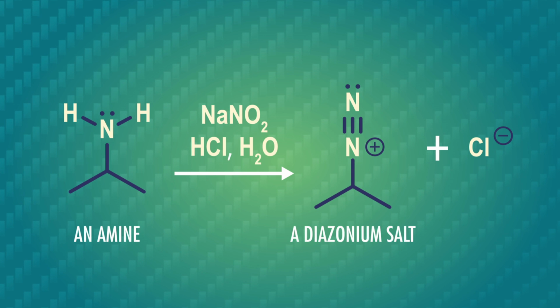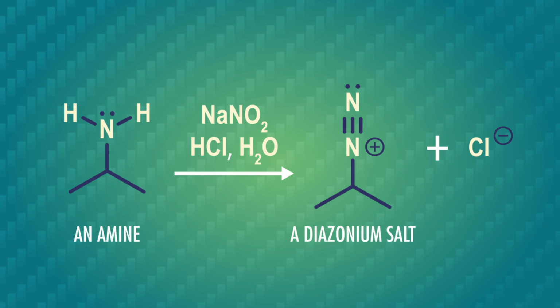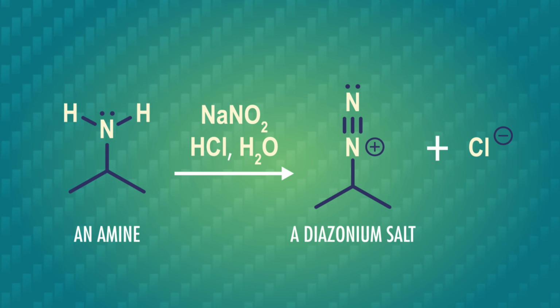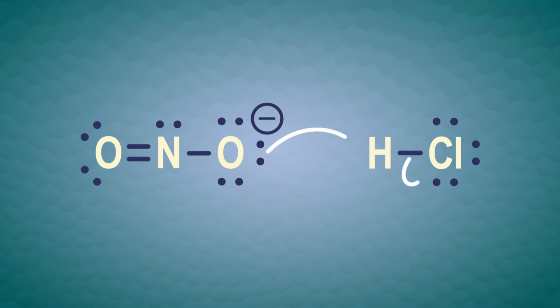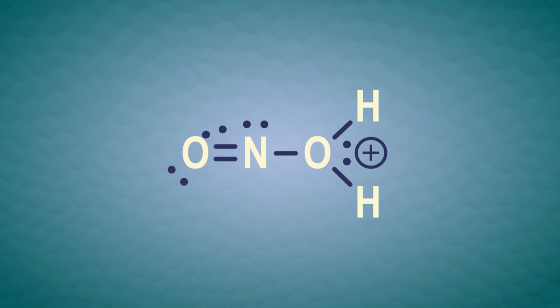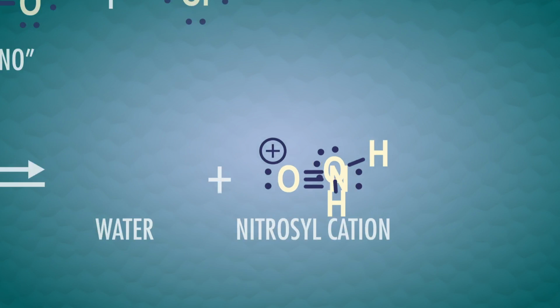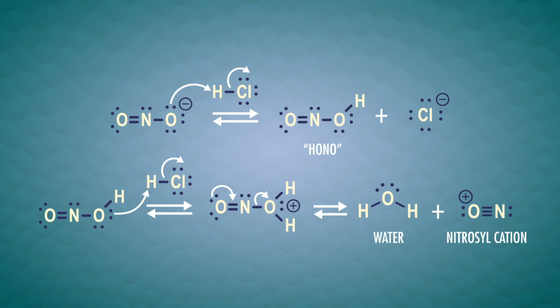But let's focus on primary amines right now because the product of this reaction is neat. It's an organic compound called a diazonium salt, which has a nitrogen triple bond. Let's take a look at the mechanism. First, the nitrite ion picks up a proton to form nitrous acid. If there's plenty of acid present, it picks up another proton and then falls apart to give us water and a nitrosyl cation, NO+, which we can think of as nitric oxide minus 1 electron. So overall, in acidic conditions, nitrous acid dehydrates to form a nitrosyl cation.